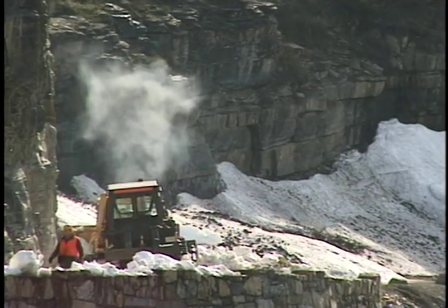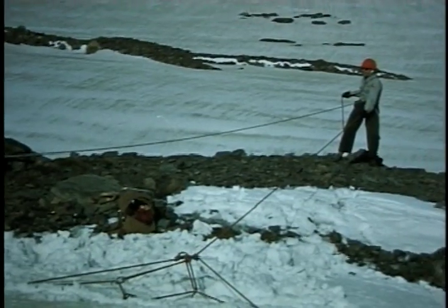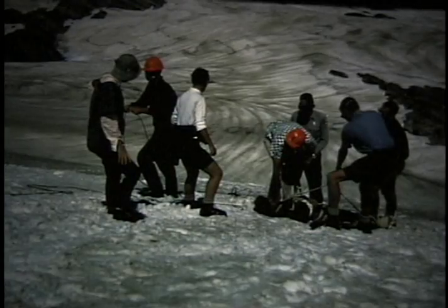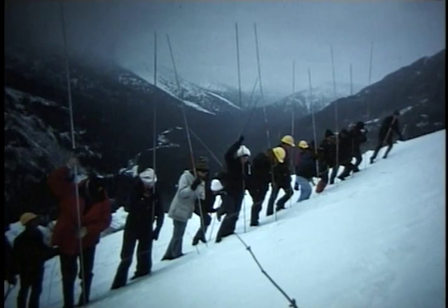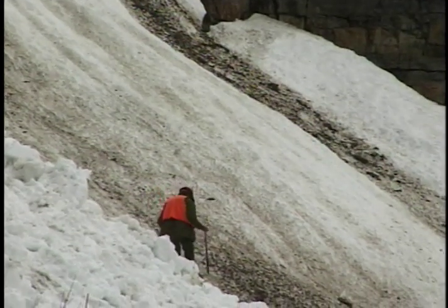Check, Steve. I'm clear. Before each road season, there is spring training. Here they practice safety techniques like ice axe self-arrest, emergency response, and use of avalanche transceivers. We have a little classroom session, and then we go into the field and actually do a probe line, beacon searches. In addition, we have ice axe training and belay training.